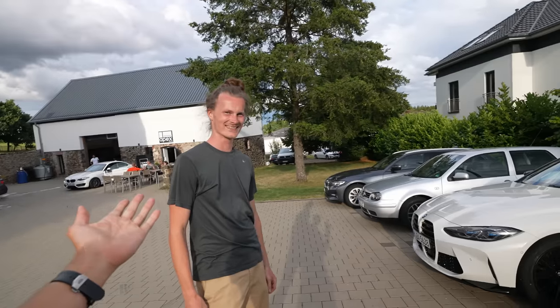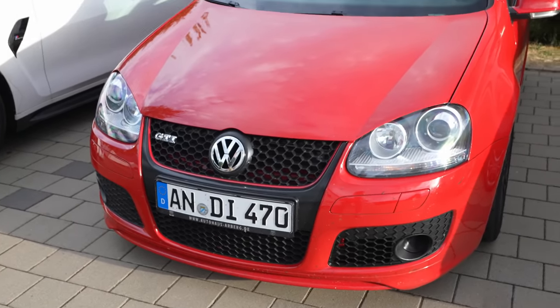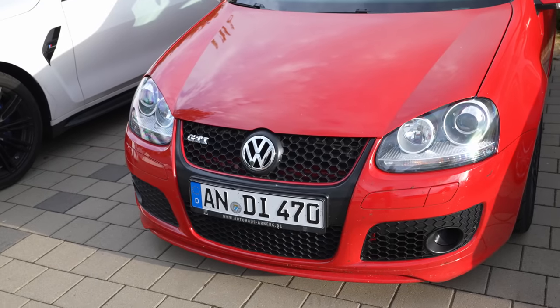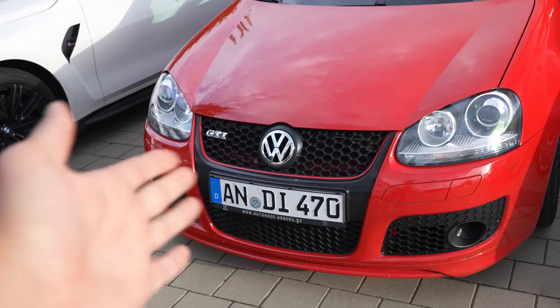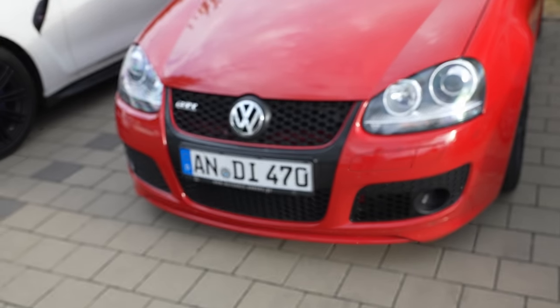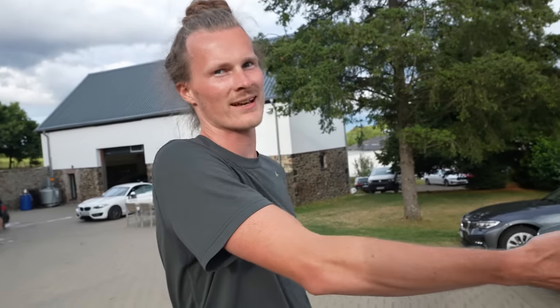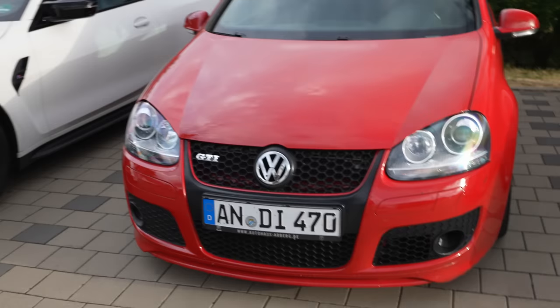Today we'll be doing a lap together with Andy, and in case you don't know his name, it's on his license plate. For the foreign audience, it's not that easy to get in Germany. It's a coincidental combination because the first couple of letters belong to the region where the car is registered, and then you can choose whatever follows after. So it's a nice coincidence. Congratulations. It doesn't have 470 PS, but that'd be a little overkill.